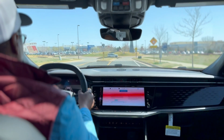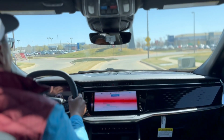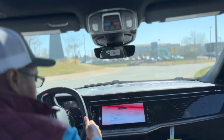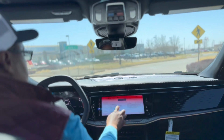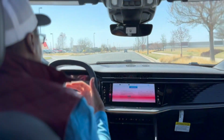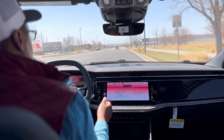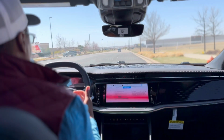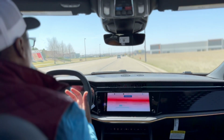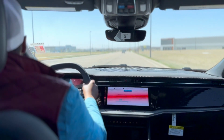Wow. Okay, so we're going to go back down here now. But I can feel two things being in sport mode. Let me get it back into the min real quick. I feel like it got a little tighter, a little stiffer. But then also when you put it in the max for the regen, you feel that instantly kind of grab you too already. So then it makes it a tighter drive.